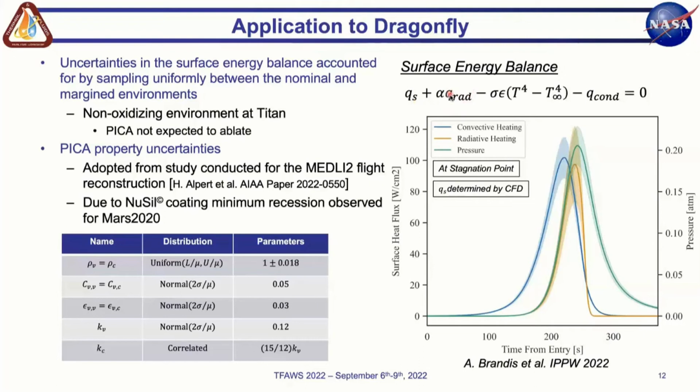The radiative heat comes from a radiative transport calculation, which are provided as nominal and margined environments for this trajectory. And so we assume that the uncertainty is bounded by the nominal as a lower bound and the margined as an upper bound. And the solid line here is the mean for both the convective heating, which in this case is QS, the radiative heating given by the yellow red line here, and the pressure, the green line, which is on the right axis.